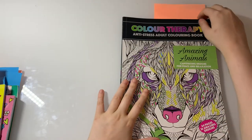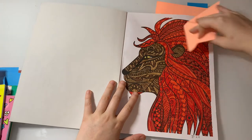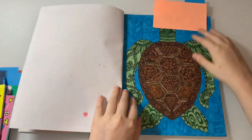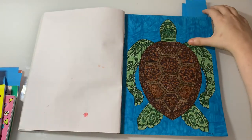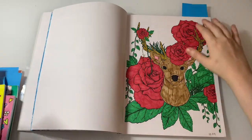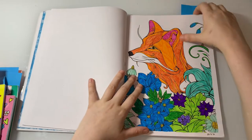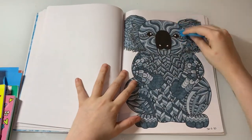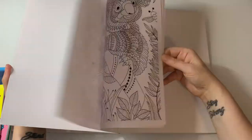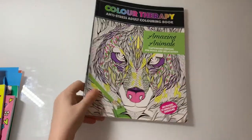This one is Colour Therapy Anti-Stress Adult Colouring Book Amazing Animals, and I did a few in here. I did this one in February 2019. I did this one in April 2019. I did this one in August 2019. I did this one in September 2020. I did this one in June 2020. And again, it's just single sided with all cute animals. And that was Colour Therapy, Anti-Stress, Adult Colouring Book, Amazing Animals.